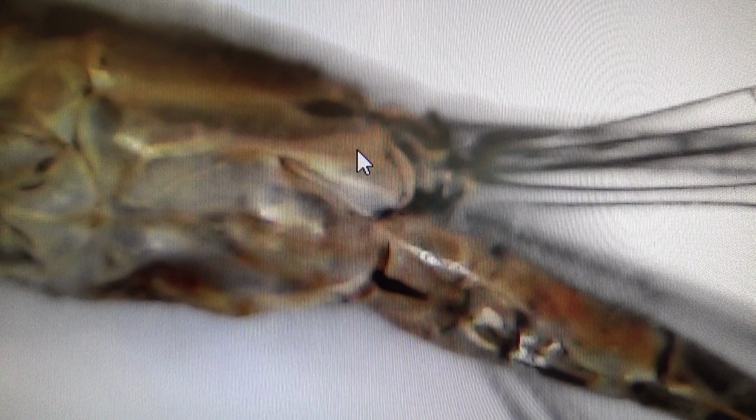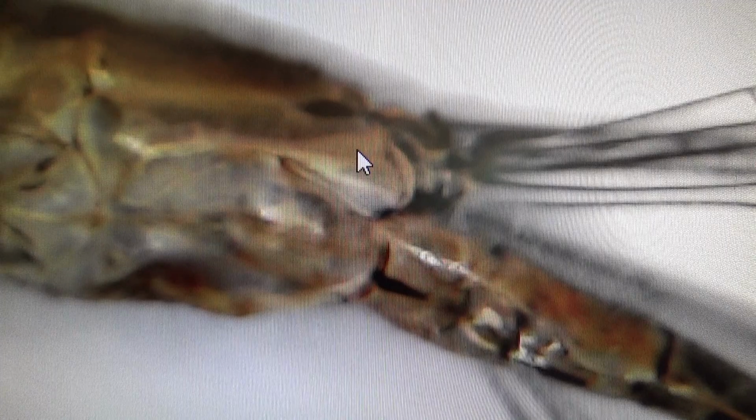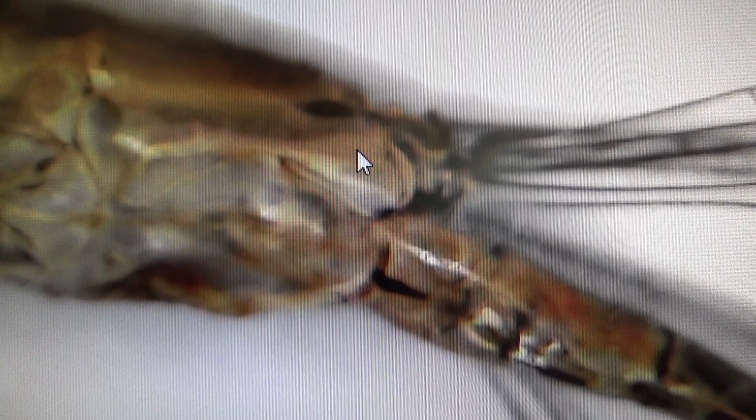Okay, and do you know, this is a fact now, do you know that they can fly at 35 miles an hour? Like a helicopter, they have big eyes for a small body. Can you imagine? 35 miles an hour? Cool. Love it. All right.